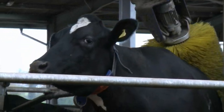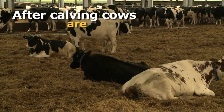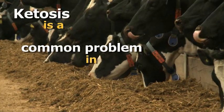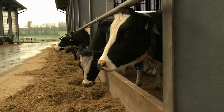Dairy farmers know that every cow counts. During the first few weeks after calving, cows are particularly vulnerable and at risk. One common problem during this period that is often underdiagnosed is ketosis.